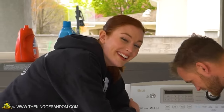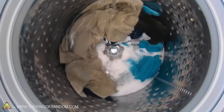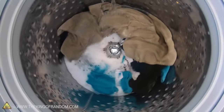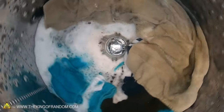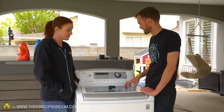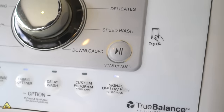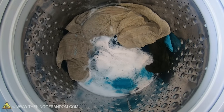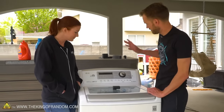See, we weren't sure if we were gonna get bubbles, but I think we got some bubbles. Detergent doesn't bubble up nearly as much as some kinds of soap, but we used a lot of detergent. Now we let it run and try to add our fabric softener when it gets to the rinse cycle. And it does have a pause button on it, which I'm just gonna see if that works. Okay, it lets me pause and it unlocks. Good, we're good. All right, resuming.